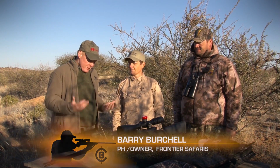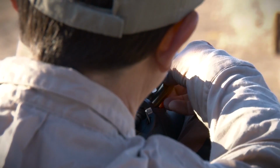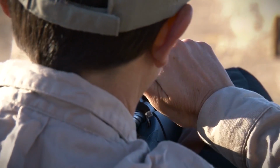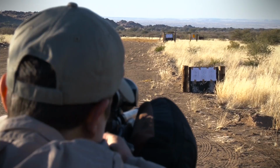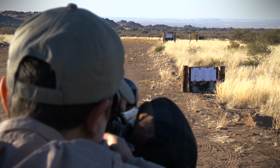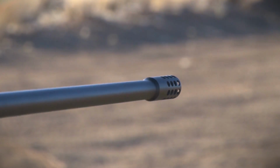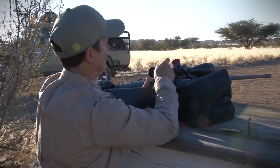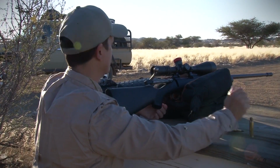First thing we're going to do is make sure the guns are on. What did you bring? Macmillan 338 Win Mag. Perfect. That ought to knock the heck out of the gemsbuck. I would hope so. Yeah, we won't have to sneak up on them too close. No, that's a great plains game cartridge. It really is. Perfect. Good shooting. Well done, Jill. So you'll be on at 200, then at 250 you'll be slightly low.